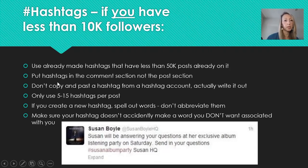Now also, don't put your hashtags in where the other wording for your post is. So let's say you are having a sale and you want to do a post about it and you're talking about the sale and how it works. Don't put your hashtags there. Make your post, then go in and make a comment on your post and put your hashtags in there. And you only want to use 5 to 15 of those hashtags per post.